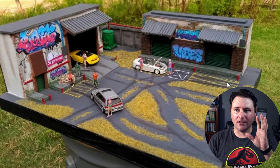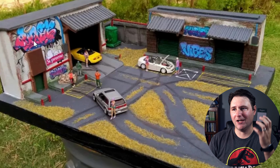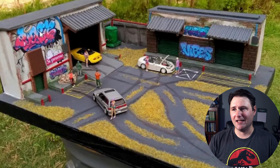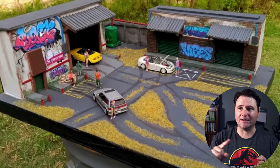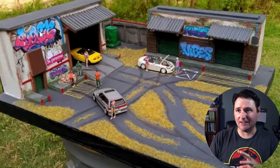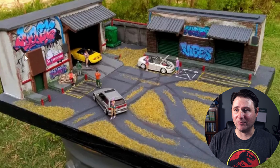This looks amazing. I love every little bit of this. It's so detailed, and I love the graffiti. This looks absolutely stunning, this graffiti. So my question is, did you hand paint this? Is it airbrushed? Is it printed? Maybe when we get some more of the pictures, I'll be able to see specifically if this is a printout or if you actually painted it by hand.